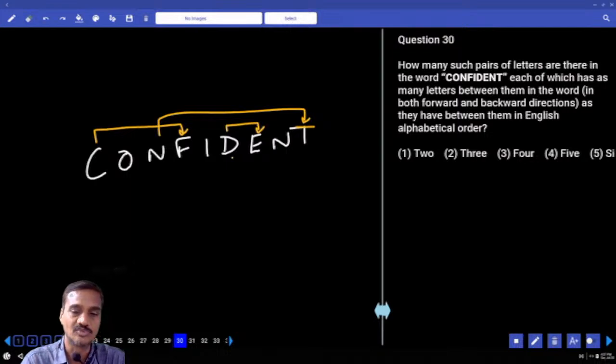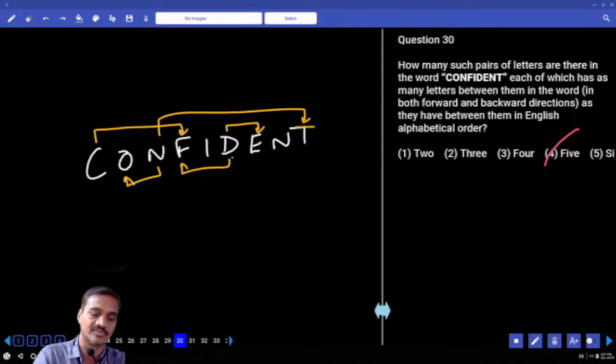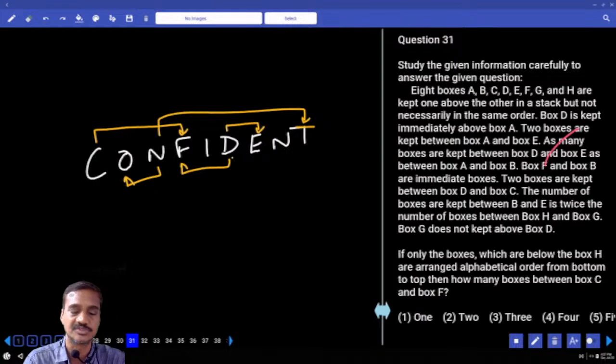Reverse, no letter more than this T. N, no letter more than this N. E, F, G, H, I, J, K. D, E, F there is one more pair. N and O there is one more pair. And how many pairs are there altogether? 5. Choice 5 for question number 30. The next one, 31 to 35. Now here in 31 to 35 there are some 8 boxes. Now 8 boxes were there.